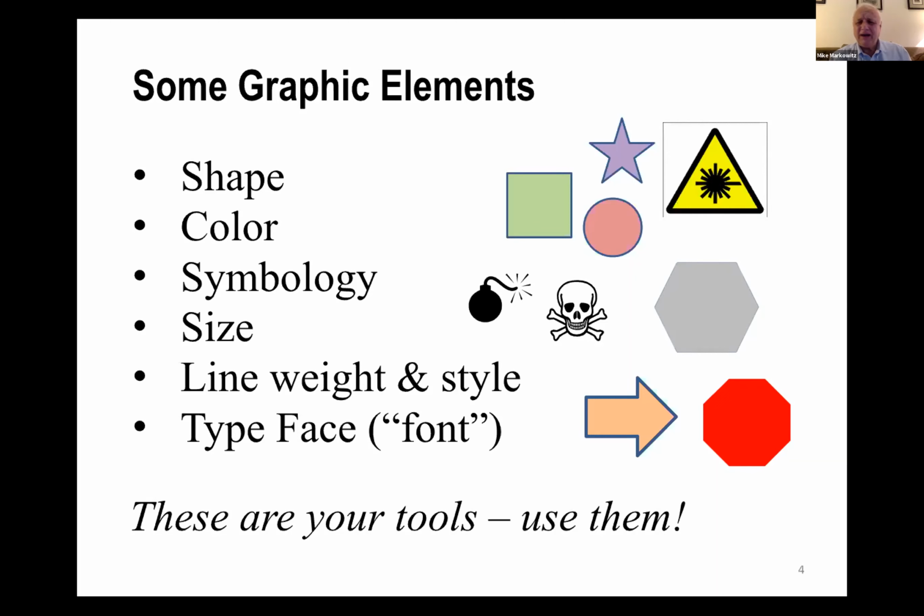Be aware that symbols can often have multiple meanings, especially if your environment is one where people from different cultural backgrounds are participating in your game. Consider that symbol in the center of this slide, the skull and crossbones. That could mean that something is a poison that will kill you, or it could mean that pirates have just taken over your ship.